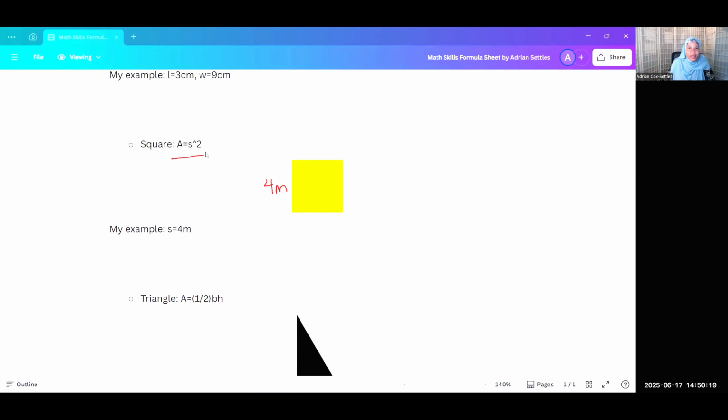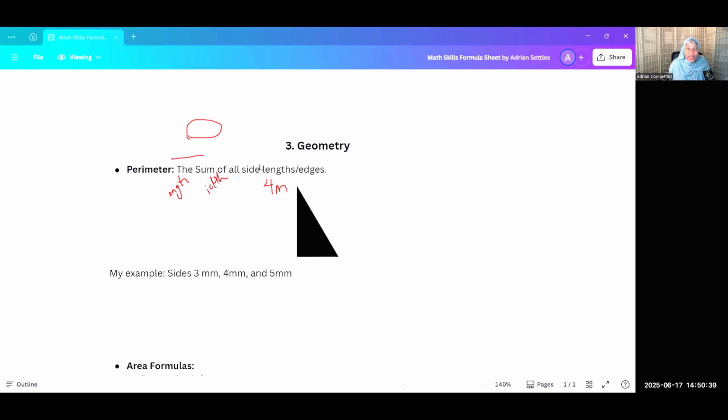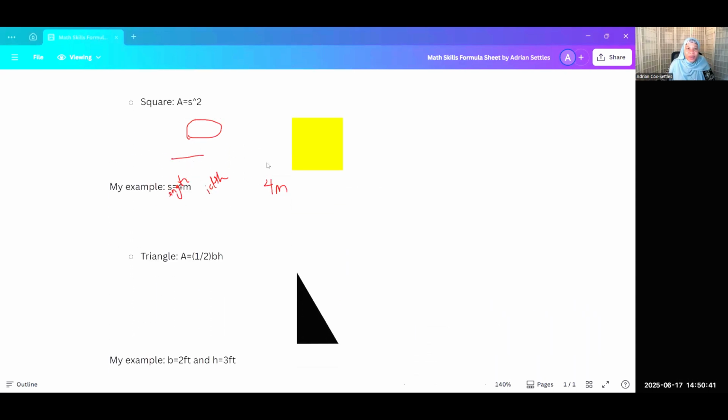Let me go back. So the formula above for this, yeah, it was the length times the width. Sorry, I'm not talking about that. You multiply the length times the width. This is what L stands for. Okay, that was that. And then the one on top, let me go back. Okay, are you okay with that one? Okay, I'm sorry. Let me go back. Just in case anybody forgot.